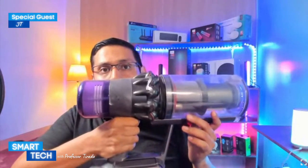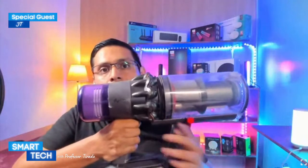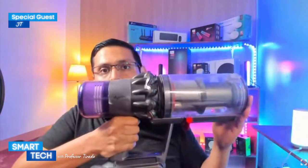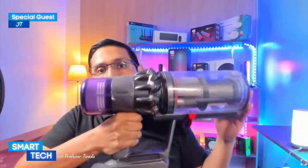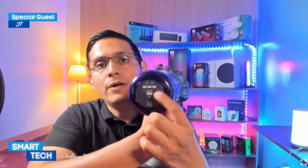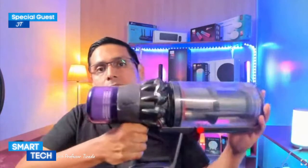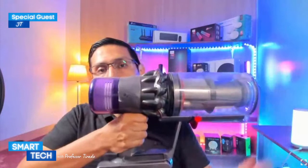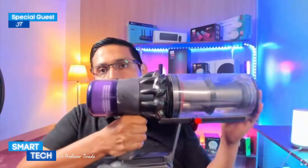large houses with pets. It has a runtime of about 60 minutes, and it automatically adapts the suction and the power to deep clean different types of floors. It has three settings. I can't really know if you can see it. The three settings here are eco, auto, and boost mode. It has an LCD screen to show current performance, including power mode, remaining time, filter maintenance, and blockage reports.